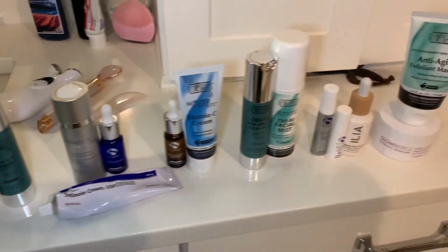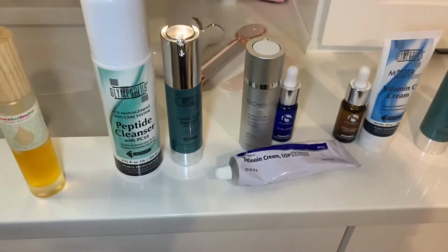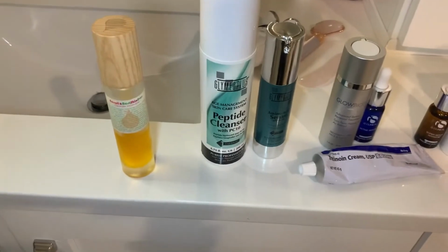Okay, so here are the products that I will be going over. I know it's a lot, but I just bunched them up in groups so that we can get through them. I have so many favorites, I can't even pick. But let's start on the left side.